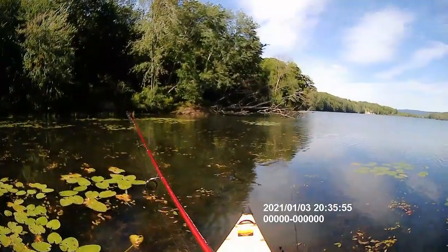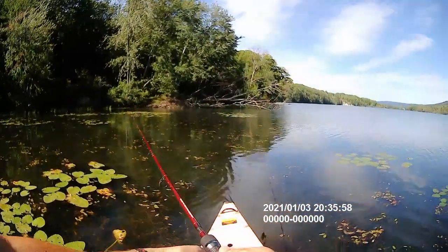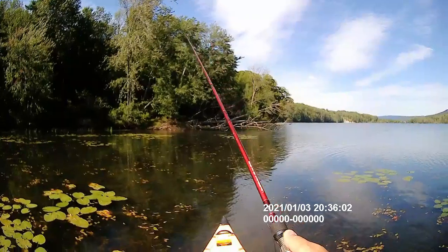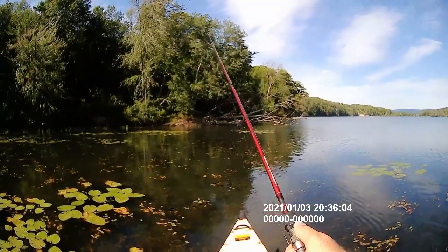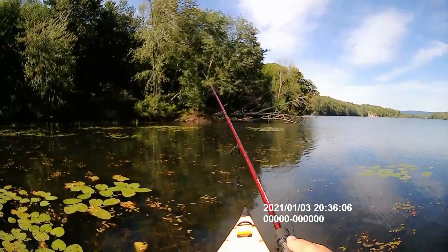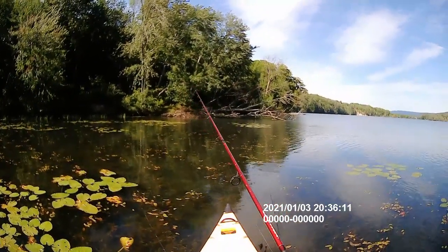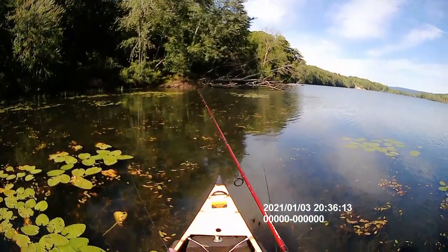Now you all know that Mr. Beaver builds his lodge with sticks. And of course that's a difference in this lake. We've got a lot of weeds, some mud, some sand, a few rocks. But that beaver house creates structure that, yes, is visible structure. A lot of guys are going to fish that beaver house.